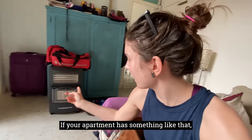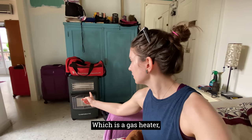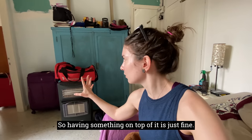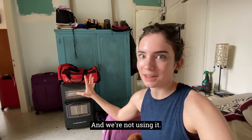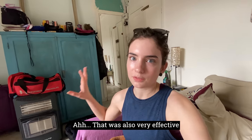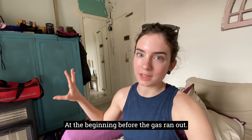Or if your apartment has something like that, which is a gas heater, don't worry, it's out of gas. So having something on top of it is just fine and we're not using it. That was also very effective at the beginning before the gas ran out.